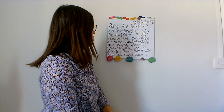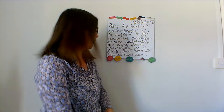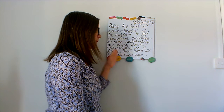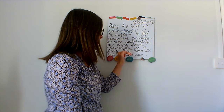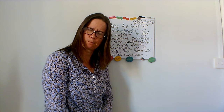Being big had its advantages. If you needed to get somewhere quickly, or more importantly, get away from somewhere in a hurry, Ben had all the advantage. Now I think as a reader, you'd now want to carry on reading that story, I hope so anyway, to find out why he had all the advantage and why did he sometimes need to get away from places in a hurry? What had he been doing?